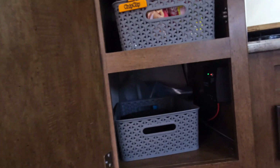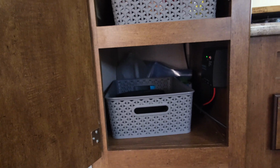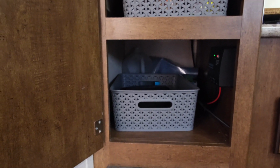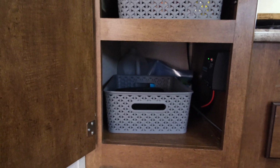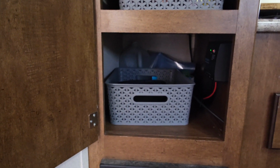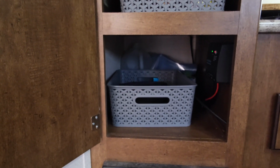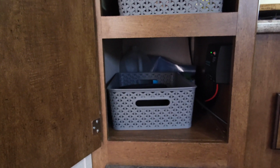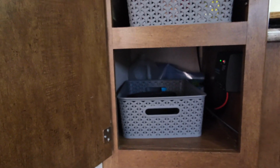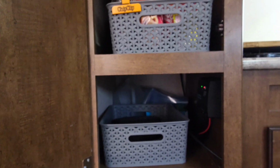The bottom is actually all of Matt's work things. In the very back we have some plastic bags and Ziplocs and things, but in the front here is where Matt keeps a lot of his work equipment. He works here at the dinette. He works a probably 50-hour-a-week job most weeks, and so he is working here a lot, and so this is basically where he keeps all of his equipment for that.